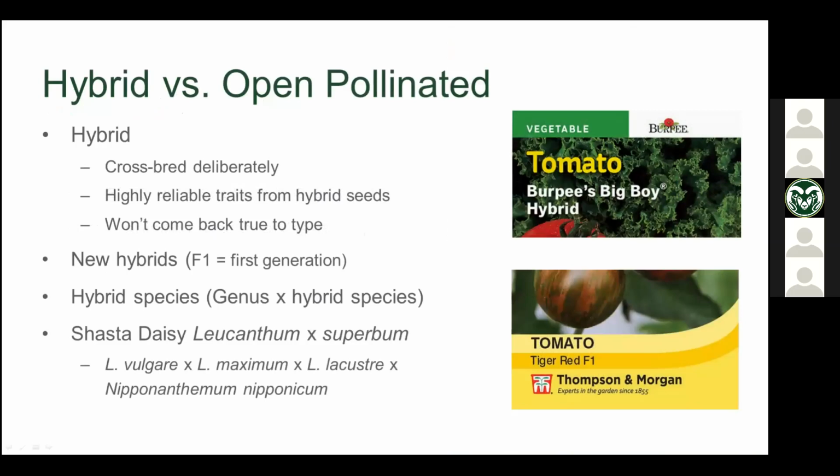All right, and this is a big one and kind of similar but different, I would say. The other thing you want to look at when you're considering, is this a good plant for me to save seed from, is hybrid versus open pollinated. So hybrids have been crossbred deliberately. It can actually be on the genus level, a lot of times we see species, a lot of times we see variety level.